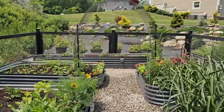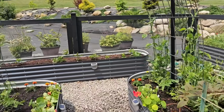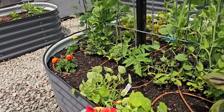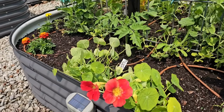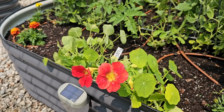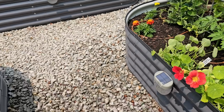And the nasturtiums have all found homes. And I planted them here specifically underneath these cattle panel arches because I'm going to have cherry tomatoes growing up and over them, as well as cucumbers and squashes. And nasturtiums are a cool weather plant. So having them under the shade of this arch, I think is going to be helpful in keeping them happy throughout the hottest part of summer.